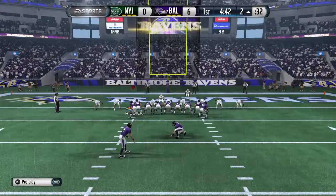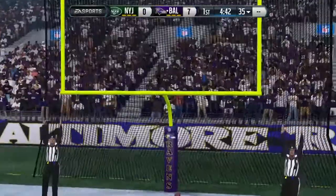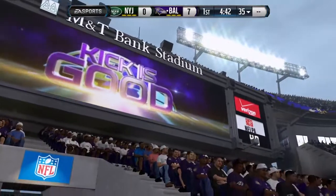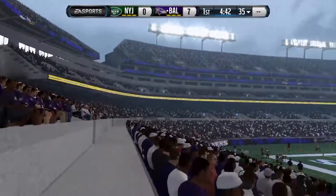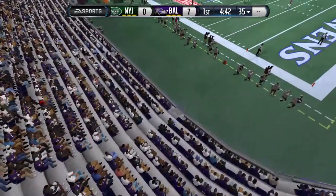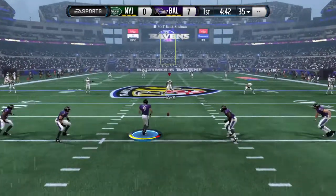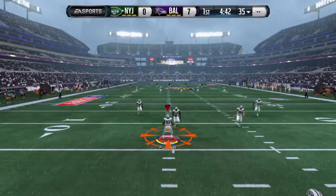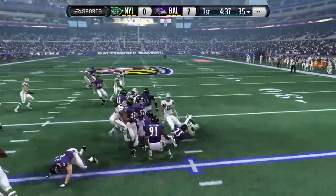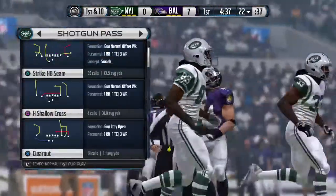The Ravens lined up now for the point after. Inside of the uprights. The Jets are ready to return the kick. Makes the catch at the 7. And he's tackled just past the 20. We'll mark it at the 22-yard line.